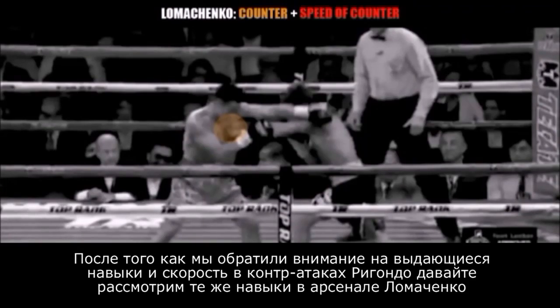Okay, so having taken a look at Guillermo Rigondeaux's counterpunching abilities as well as the speed of Rigondeaux's counterpunching, we're going to do the exact same thing with Vasily Lomachenko. We're going to take a look at his counterpunching abilities and the speed at which he is able to counter his opponents. So we're going to take a look at a few examples from Vasily Lomachenko.